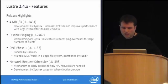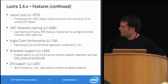And then layout lock is a key prerequisite for HSM. Jinshan Xiong will be talking about that in more detail later in the conference. LNet network hashing, again, is another Fujitsu feature, so it will be covered in that same presentation later in more detail.